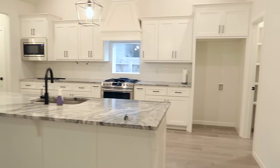There is a nice giant pantry in here, which still needs cleaned. It is a little dirty in here, so we're definitely gonna be doing some move-out cleaning because there's definitely still some dirt and everything left over.